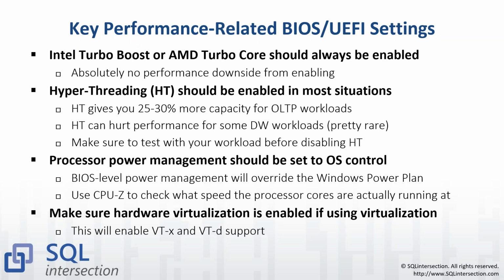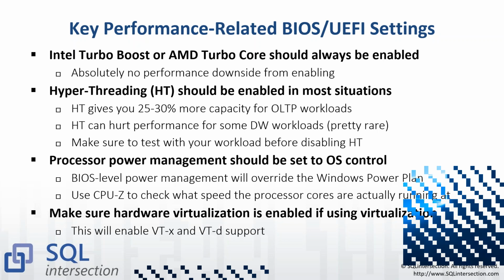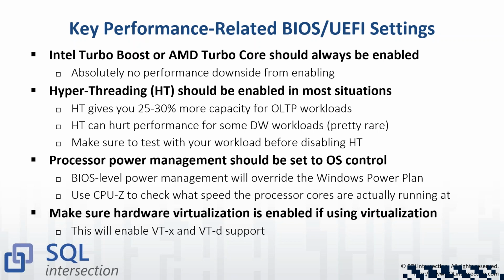But maybe some misinformed server admin went in and disabled this in the BIOS, so make sure it's enabled. Hyperthreading should be enabled in probably 99% of situations. It gives you about 25 to 30% more capacity for OLTP workloads. You can run a few more queries. It doesn't double it like you might think. And it can hurt your performance in some data warehouse workloads, but that's pretty rare. I wouldn't disable it unless I benchmarked it both ways.